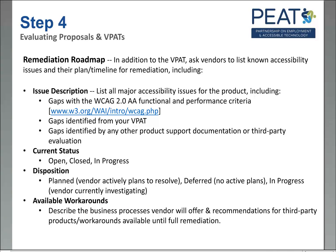So the remediation roadmap, as mentioned before, PEAT does provide a sample copy, but you can also ask vendors to provide one. The main content is asking vendors to list known accessibility issues that the VPAT has found, and what is their actual plan and timeline for remediating those problems. So this would contain an issue description to list out the major accessibility issues and what gaps there are with the WCAG functional performance criteria, the gaps from the VPAT, or any other evaluation from maybe a third party or other product support. You'll want to know the current status.